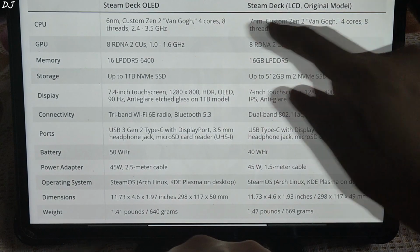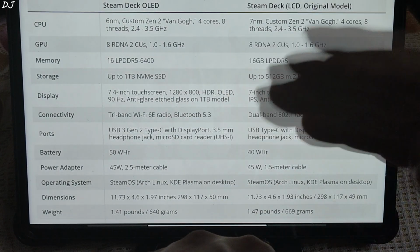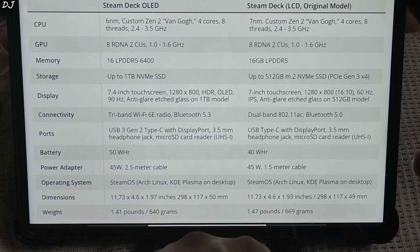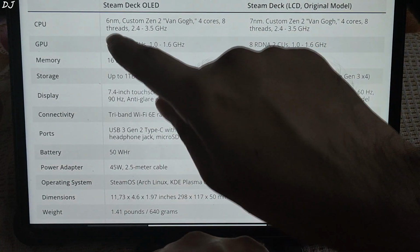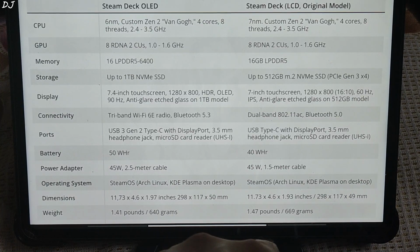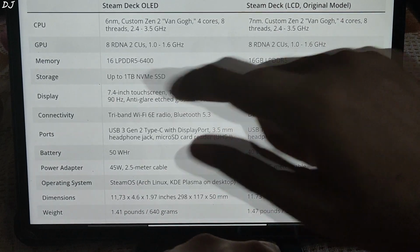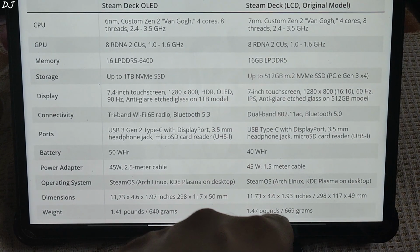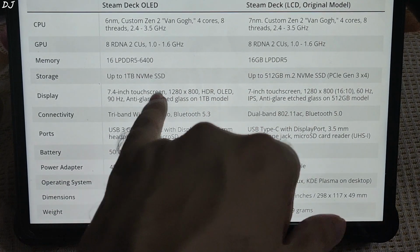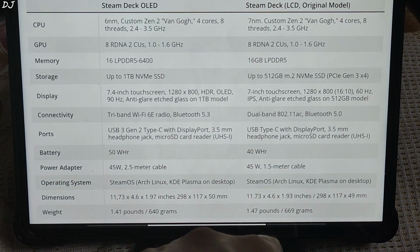Even the clock speeds of the processors are the same, but the OLED variant has the more efficient version of this chip. The die has been shrunk from 7nm to 6nm production process. Increase in efficiency of the processor results in better battery life and thermal performance. Both variants have 16GB of physical RAM, LPDDR5, but the OLED variant has the higher clock speed, 6400 mega transfer per second as compared to 5500 mega transfer per second on the LCD variant.